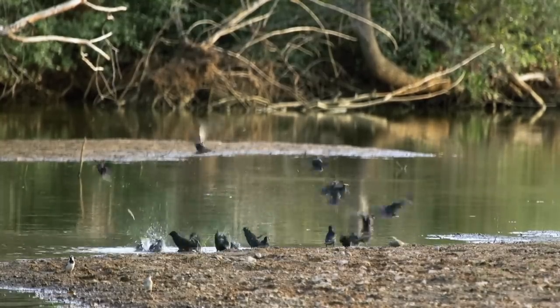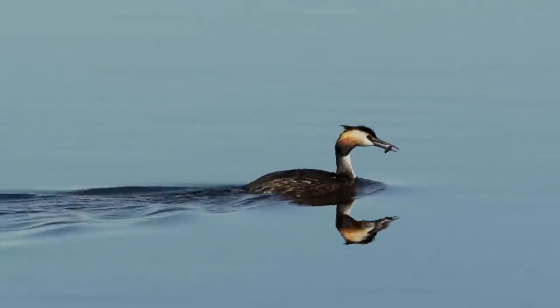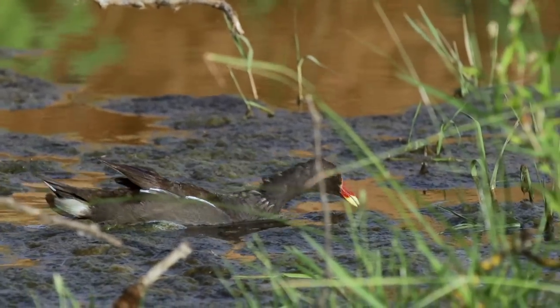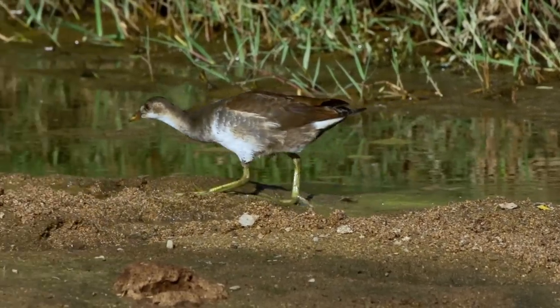Watercourses are essential for life. A large number of species concentrate around them, looking for food and a place to hide from predators in the water or in the vegetation surrounding them. The biodiversity in the rivers and streams of the Sierra Morena is surprising.